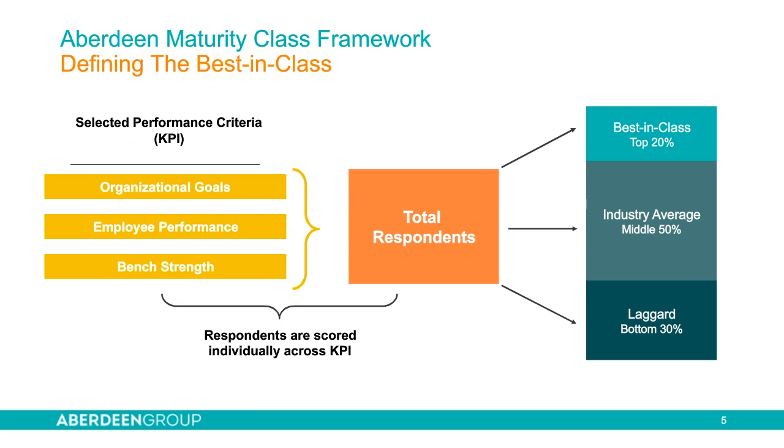Then we have what we call our best-in-class framework, and what we do there is we ask every single survey taker a series of key performance metrics questions. And what those may be are things like complete and on-time delivery of products and services. It could be change in product margins year over year. It could be inventory accuracy. Really the types of things that are indicative of stellar performance in whatever the topic may be.